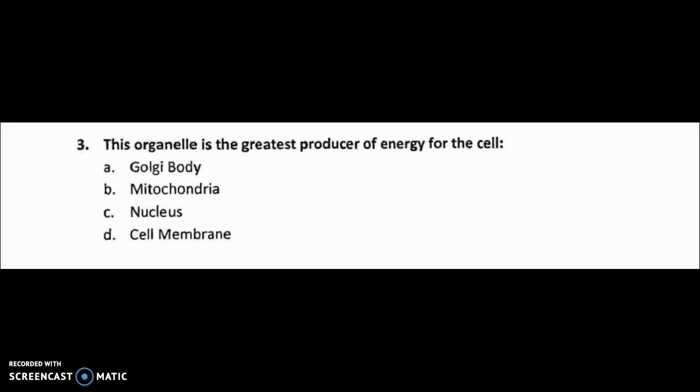Number three, this organelle is the greatest producer of energy for the cell. A, Golgi body. B, mitochondria. C, nucleus. D, cell membrane.